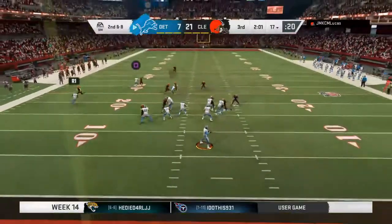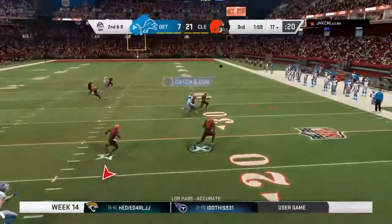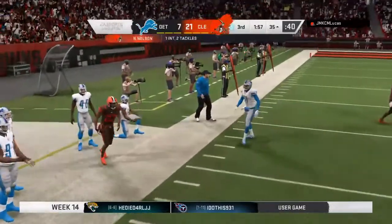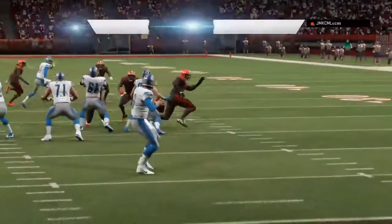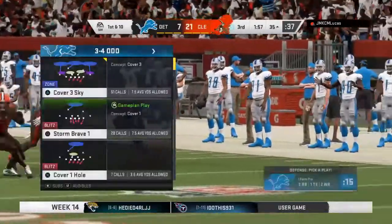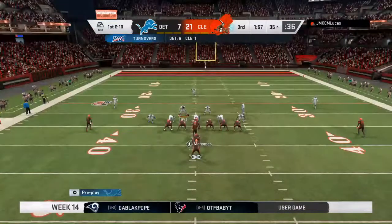From the 17, Stafford, into a double team, and it's intercepted. Picked there by Nick Nelson. You hear me laughing, partner, and I'm not laughing at the situation, but sometimes you just get yourself into a rut. It's hard to shake yourself out of it.